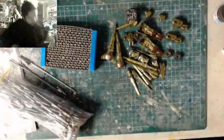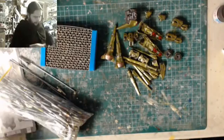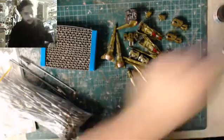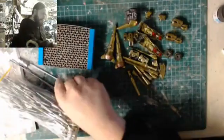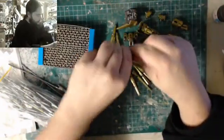So yeah, that huge bag of gator clips. A few hundred in there. Alright. This would be our block of funnels, I suppose. Just got to keep remembering to try to do as much as I can on camera.